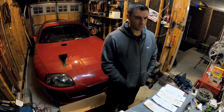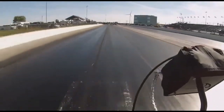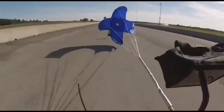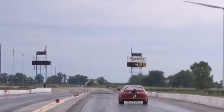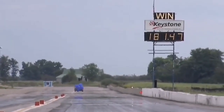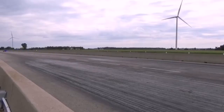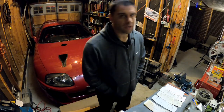It was pretty much the same setup that I had in 2018, same turbo, and the goal was to really get it deeper in the sevens. Went from a 7.68 at CSCS, then we went to Florida. We went to FL2K, and long story short, we ended up running a 7.58 there.